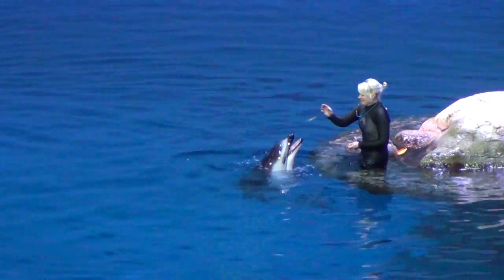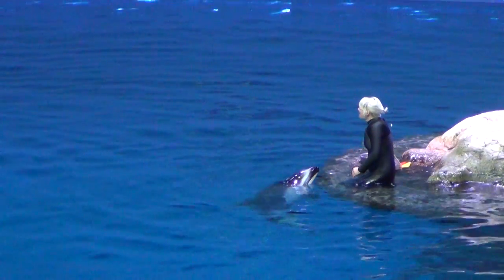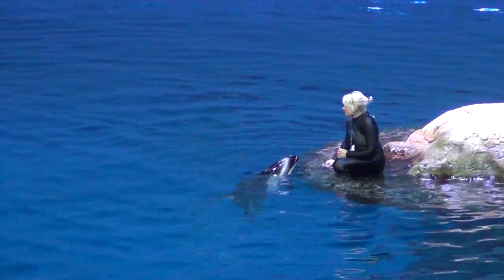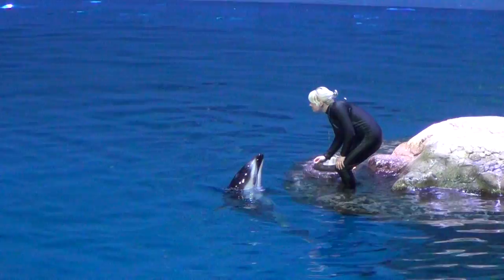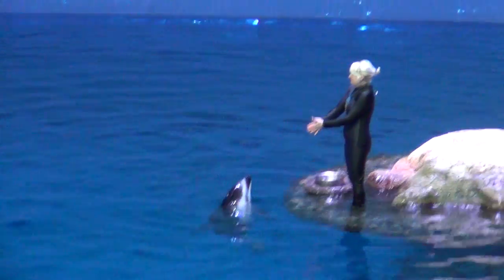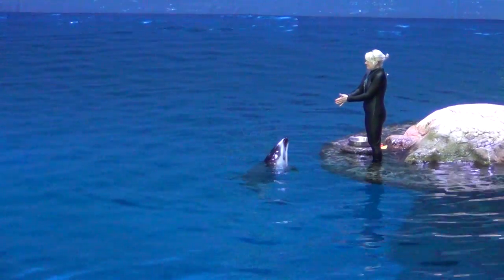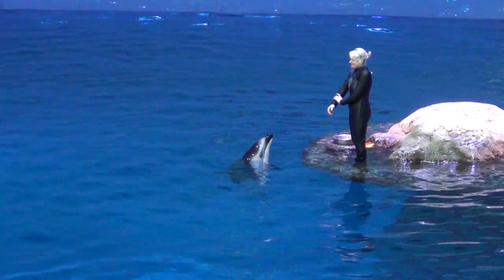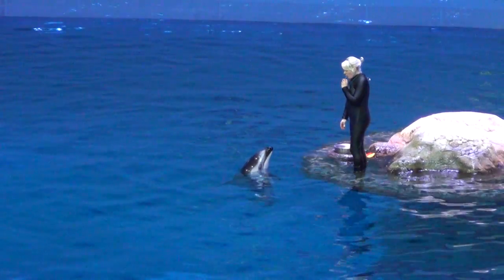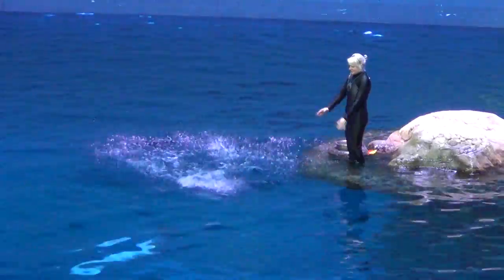And that fin on the back, it's called a dorsal fin, and it helps the animals stay upright while they're swimming. And the large muscular region in the tail section that's connected to the flukes, that's called the peduncle. And it provides the power they need for forward movements through the water. It's a really big muscle, and it helps the tail walk like that. Excellent tail walk. It provides the power they need for all sorts of movement, including acrobatics, like jumps.